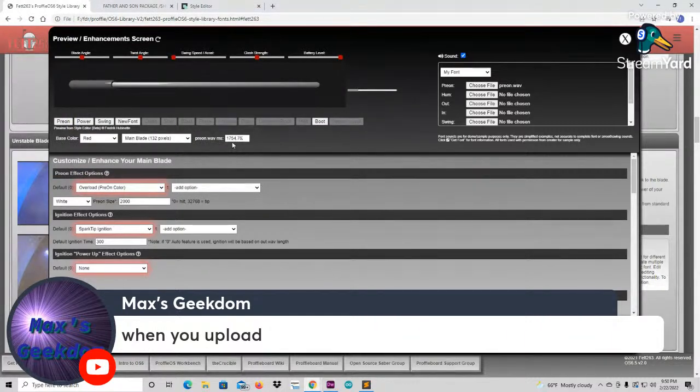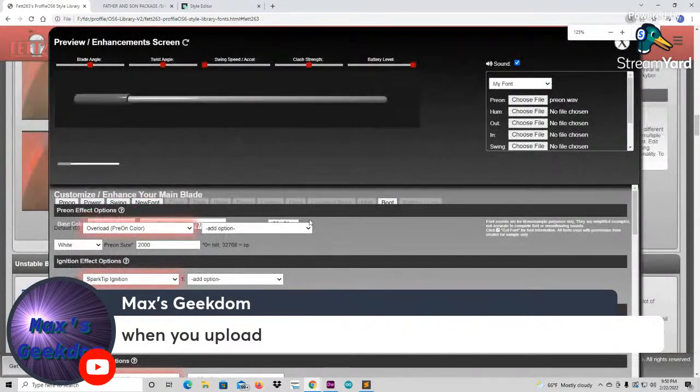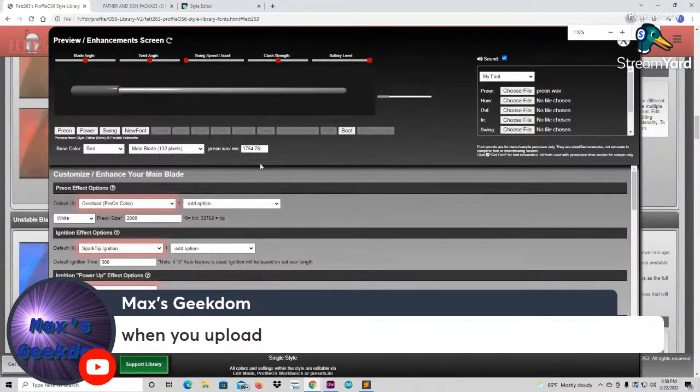So yeah, it changed, I'll zoom in. So it changed that timing. Oops, that's going to mess my layout up. So it changes the timing based on the actual file that is loaded up. So this will change how quick Seismic charges, that Preon is.